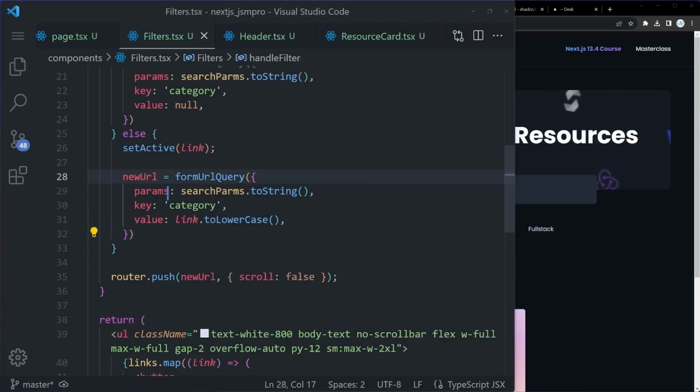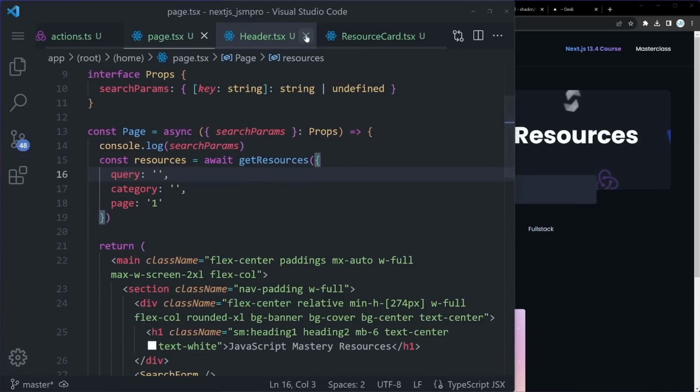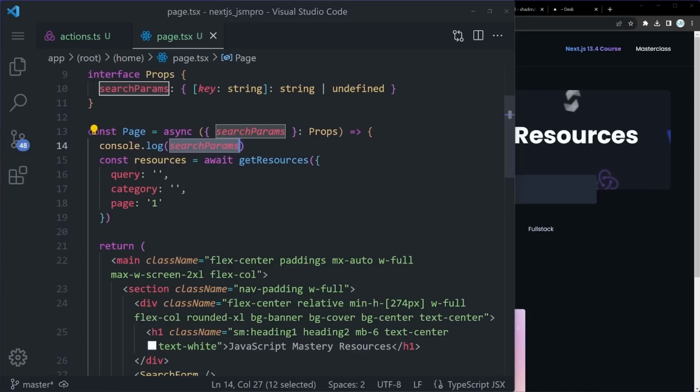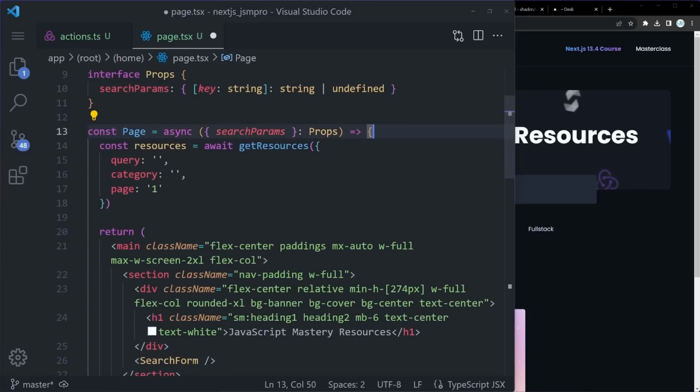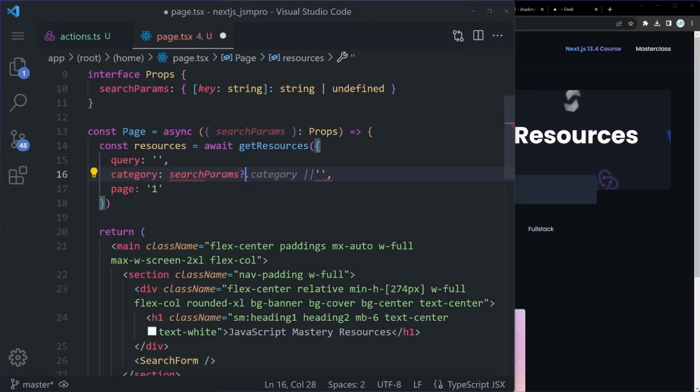That is the goal. So now that we're modifying the URL bar, let's go back to our page and let's access that category from search params. The only thing we have to do is just pass the updated search params to our getResources function, and it's going to fetch the appropriate one for us. So here, under category, we can say searchParams?.category, or an empty string.